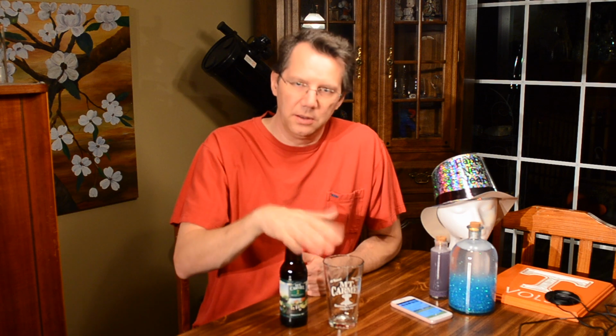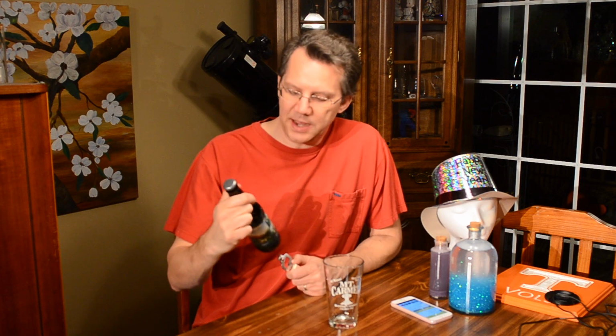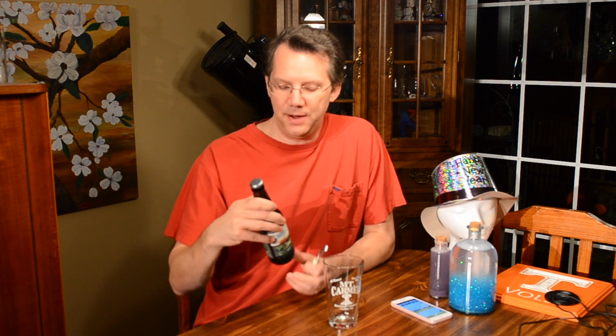So Mount Carmel is just outside of Cincinnati, Ohio. It's a local brewery. I don't even think it's 15-20 minutes from where I live. This is their Springtime Ale. This is a Scottish Ale, and it's brewed with heather tips, whatever that means. And we're going to find out. I've never had this before.